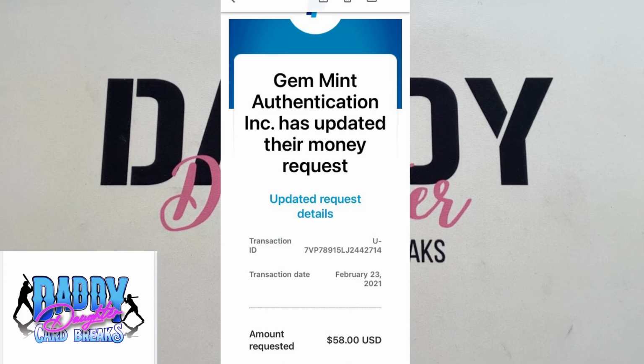So, did they grade all the cards? That's the only question that I have. Is there some reason or other maybe they didn't grade a few of these 10 cards that we sent in, and why we only ended up having to pay $58 on this invoice?